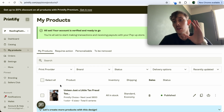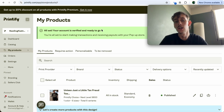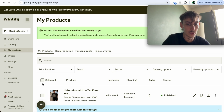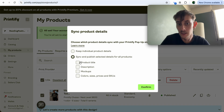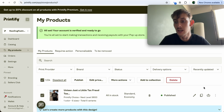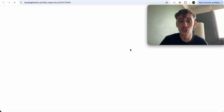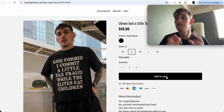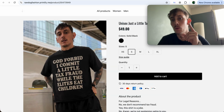Otherwise it won't work. So you verify your Stripe, you wait to see this message that says verified and ready to go. You resync it, and how you do that, like I showed you, you click here, you click publish, you click sync. Make sure you click all of those and then click confirm so it resyncs. And then what happens is when you go here and you hit see in your store, all of a sudden you have add to cart, boom, and it works. Perfect, ready to go.